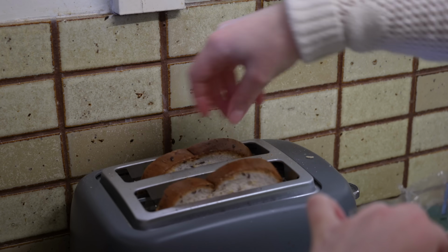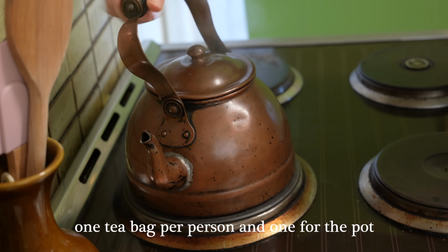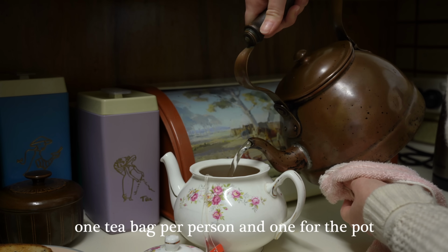This morning's breakfast is going to be simple, with toast, fruit and tea. Something my mum, nan and great-grandma would say for brewing tea is one for you and one for the pot, to create the perfect strength tea.